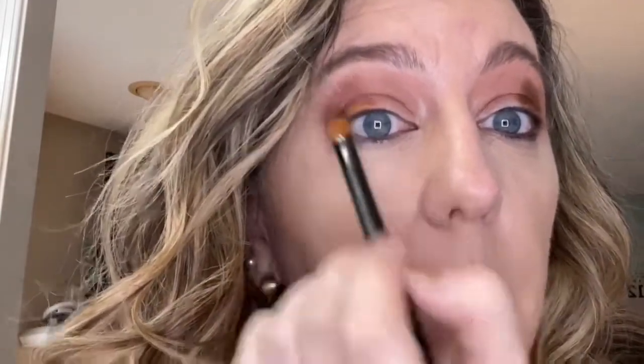There's that shade. I'm going to stay with this. I'm just going to clean it off, and I'm going to go in with the green shade next, and I'm going to put that in the middle. Ooh, look at that. That's a pretty shade, huh? It's like an olivey green, really pretty.